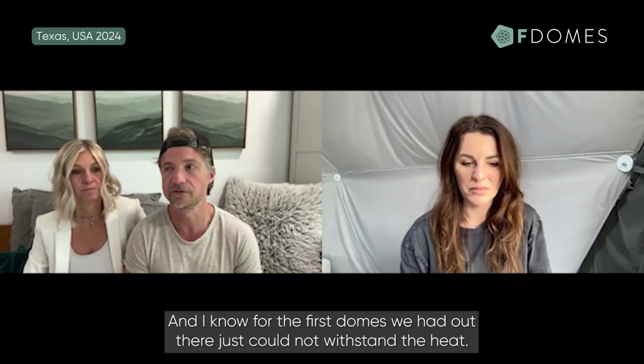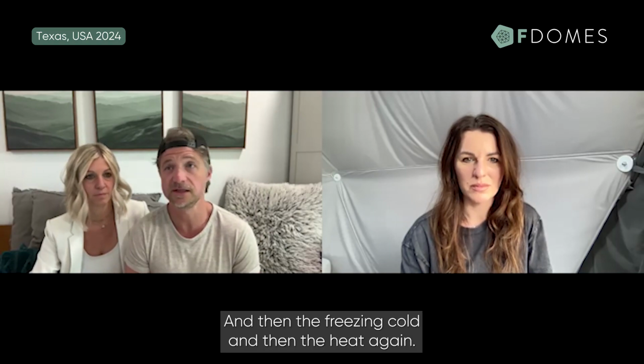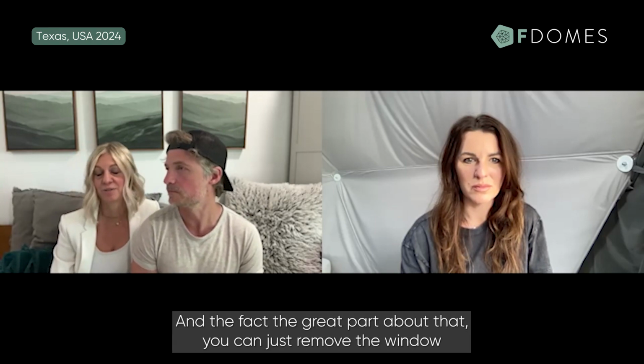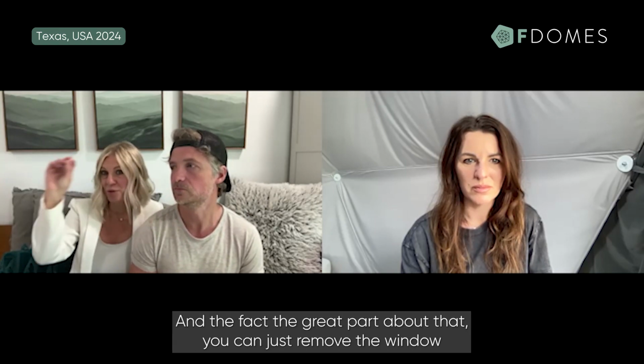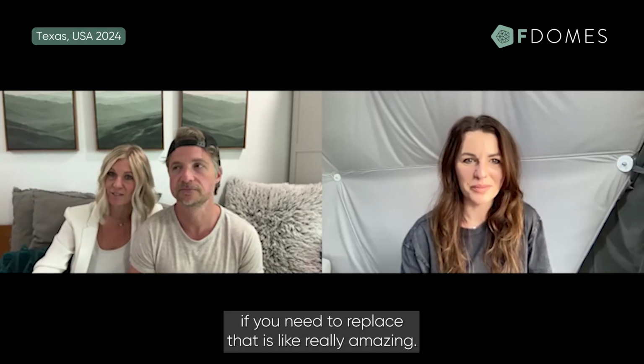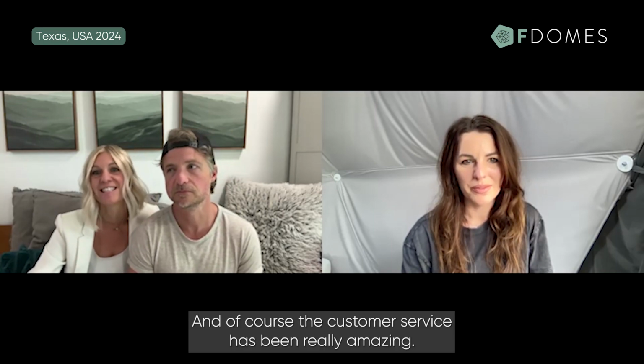I know the first domes we had out there just could not withstand the heat, then the freezing cold, and then the heat again. It began to crack, and it was gross. And the great part is that you can just remove the window if you need to replace it, which is really amazing. And of course, the customer service has been really amazing.